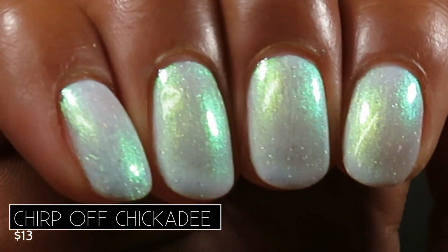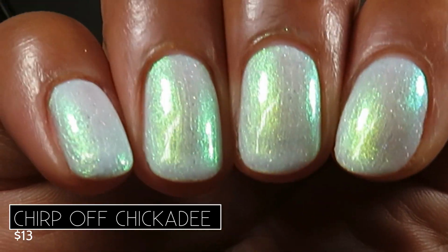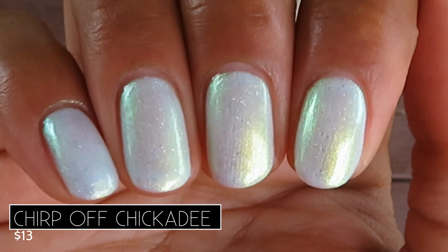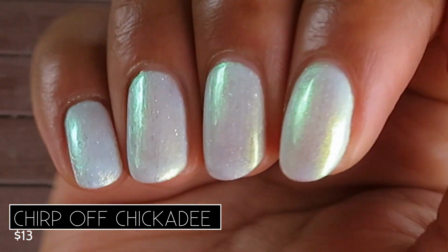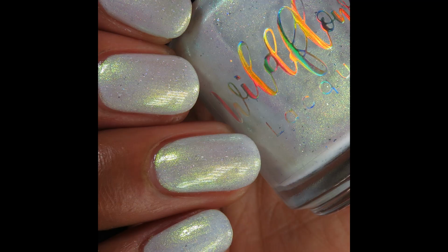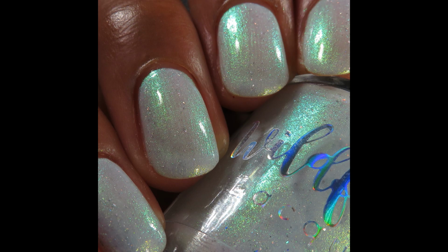You can see it shift from green to gold to blue. Oh my goodness, I'm at a loss for words. And then here's what it looks like in lower lighting. It is just so soft and clean and beautiful. Pictured are 2 coats of Chirp Off Chickadee with a glossy top coat.